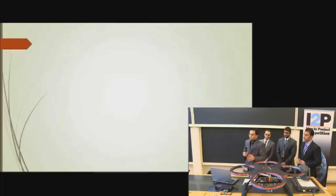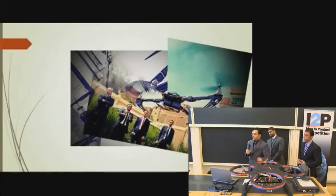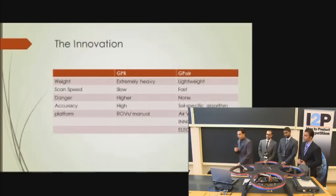Okay, the innovation here is in the radar component. Usually, the GPR component is operated by man. It is held in hand and is in complete contact with the earth. So what we have accomplished here is that we re-architected the system of the radar so that it is capable of being put on the air vehicle. So it is suitable for air use.